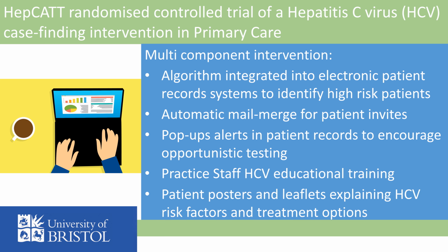HepCATT was a randomised controlled trial of hepatitis C case finding intervention in primary care. It consisted of a multi-component intervention, which included an algorithm integrated into the electronic patient record systems to identify high-risk patients, an automatic mail merge for patient invites, pop-up alerts in patient records to encourage opportunistic testing, practice staff hepatitis C educational training, and finally patient posters and leaflets explaining hepatitis C risk factors and treatment options.